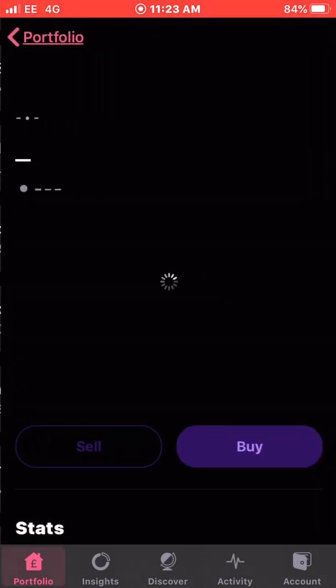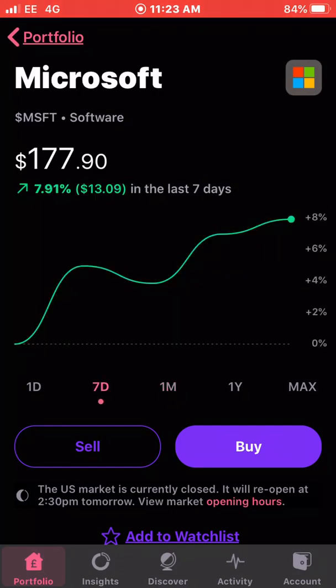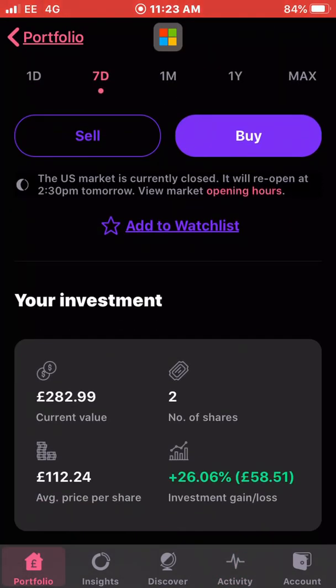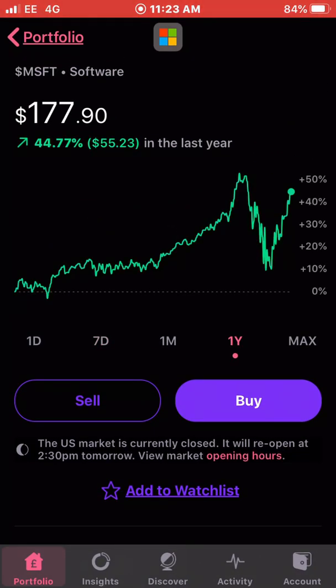Microsoft, again, they've been doing well recently, up 27% in the last month. Obviously, giants like Microsoft can bounce back from these sort of economic problems we're having at the moment. And they're up 7.91% in the last 7 days, so still growing over the last week and month. So I'm up 26% in Microsoft overall, which is really good. You can see on the year graph of Microsoft, they're bouncing back pretty well.